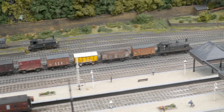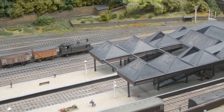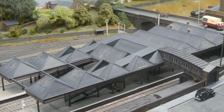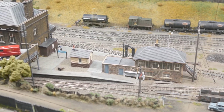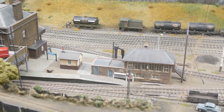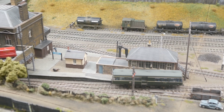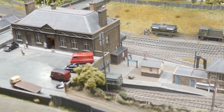In the period modelled, Alloa boasted 35 daily passenger services. Freight was dominated by coal traffic serving the nearby mines. The model of Alloa recreates as faithfully as possible the bustling hub and variety of the late 1950s and early 1960s, and took 5 years of patient planning and construction to complete.